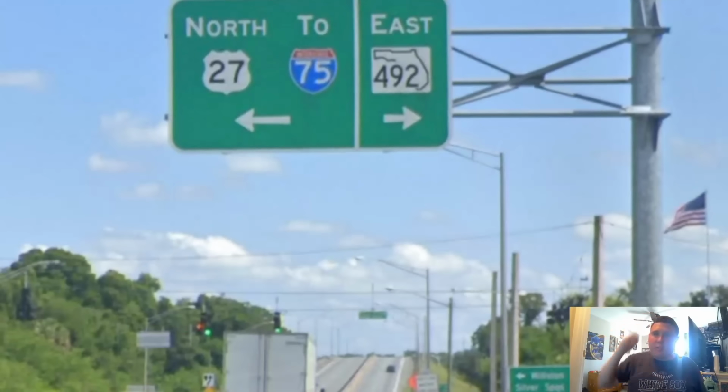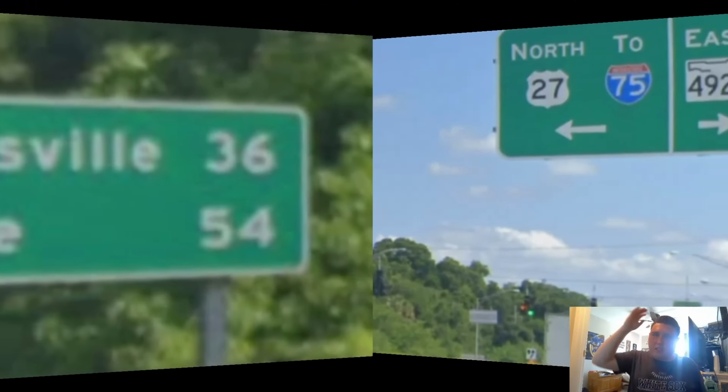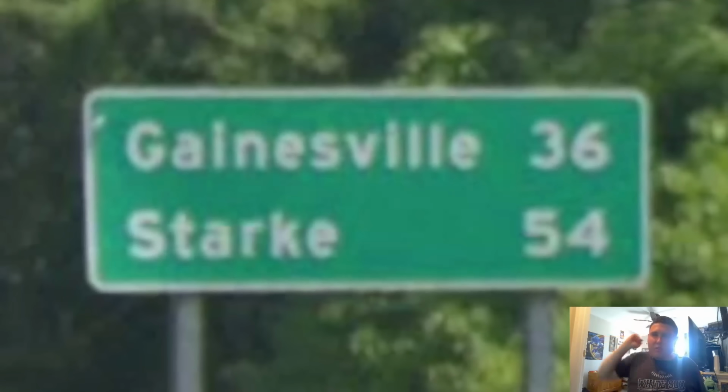And here's where we split up, where 27 splits off from US 301 and 441 to head over to Interstate 75 and up towards Tallahassee. And we're now getting signed for Starke as our primary, while US 441 is going to be heading north towards Gainesville.